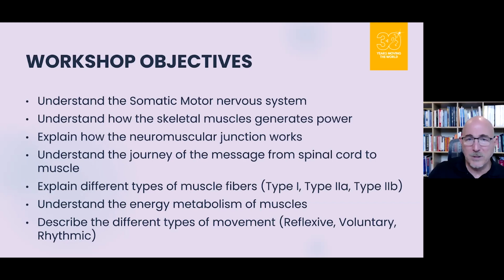And this sort of prepares us, if you heard me in the very beginning, I'm going to be teaching a course in person called Open the Gate. And that then starts looking at things like rhythmic movement and volitional initiation of movement, that it starts becoming important to understand how do these muscles, how do these nerves work in movement.